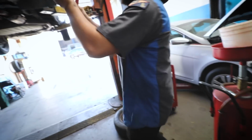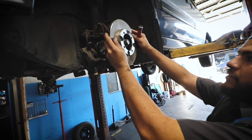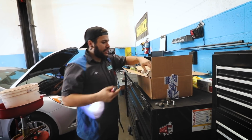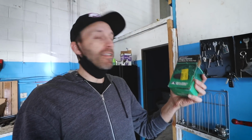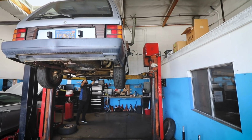Before Ethan got here, I was trying to throw them in, but they're definitely not the right ones. The same goes for the brake pads here. The brake pads are wrong too? Yeah, they're wrong. That's the problem with buying parts online. These things were actually correctly listed as being for the Stanza Wagon, but they have the wrong parts in the store. So now I have to figure out where to get the right brake pads and the right rotors for this vehicle.